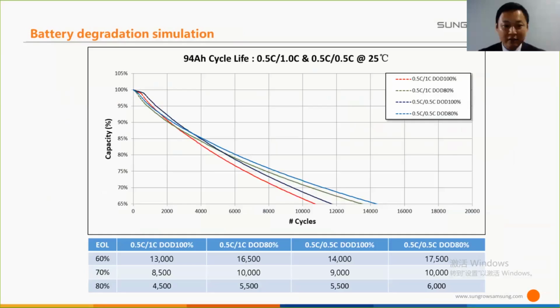And also the energy storage system can help to optimize the PV usage and provide backup power supply when a blackout happens, right? And we did a revenue model for a special project.